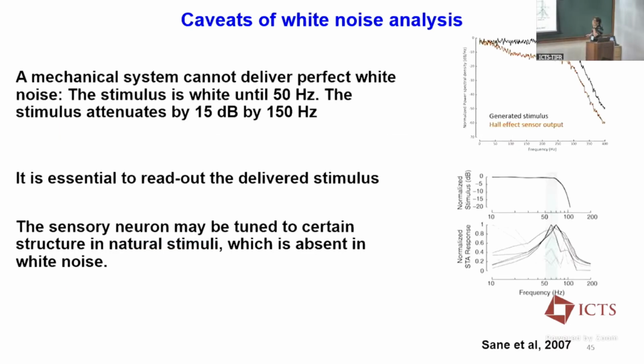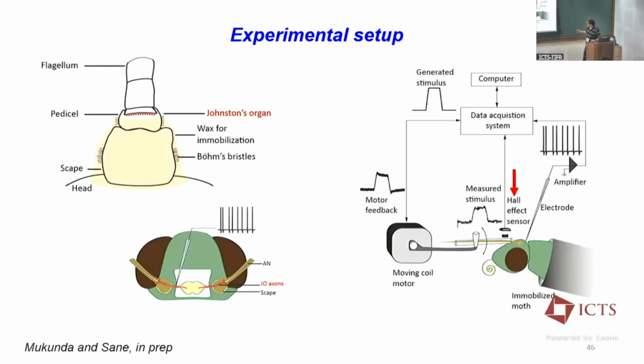So the caveats with the white noise analysis: one is, as I mentioned, that this is a whole mechanical system. It's got linkages. The antenna is inside the capillary, and then you're moving the capillary, presumably with what you think is white noise. But the whole mechanical arrangement filters that stimulus. So this is what we would like to deliver, and what we actually deliver is something quite different. And we know this because in a later version of the experiment we attached at the base of the antenna a sensor that actually looked at what the antenna was doing in response to this movement.